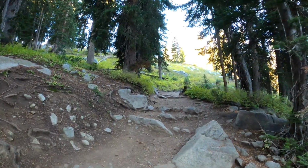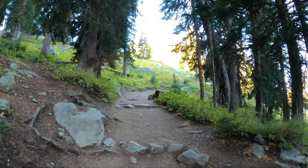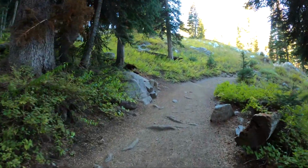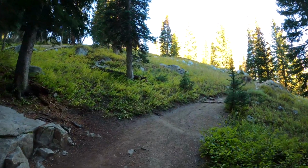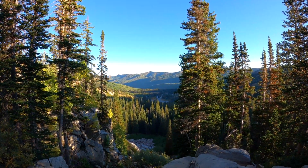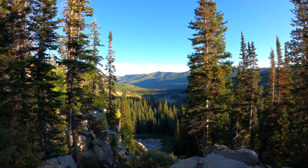So at this point, the trail has left the ski area and the ski slopes and started working its way up to Lake Mary. Now I believe these trails are also open to mountain bikers, so we might see a biker. This is looking down canyon at the Brighton Ski Resort and some of the private cabins and lodges in the area. There's another lake.